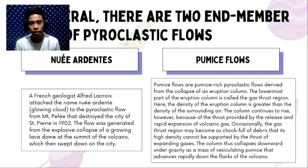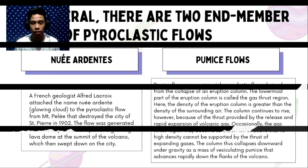Occasionally, the gas thrust region may become so chock full of debris that its high density cannot be supported by the thrust and expanding gases. The column thus collapses downward under gravity as a mass of vesiculating pumice that advances rapidly down the flanks of the volcano.